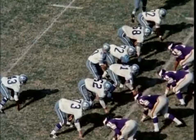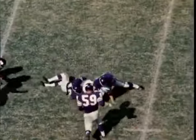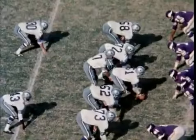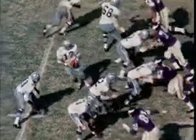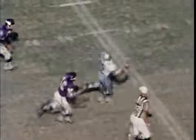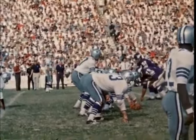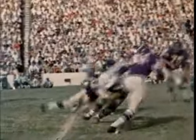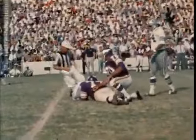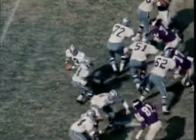They have it second and 10 at their own 20. Meredith to Buddy Dial. Dial goes for 19 yards and a first down at the Dallas 39. Dallas trailing 17-14. Meredith throwing long, deep to Clark. Incomplete. Here being dropped for a loss of 3 yards by Larson is Don Perkins. This is third and 13 for Meredith and Dallas at their own 36.